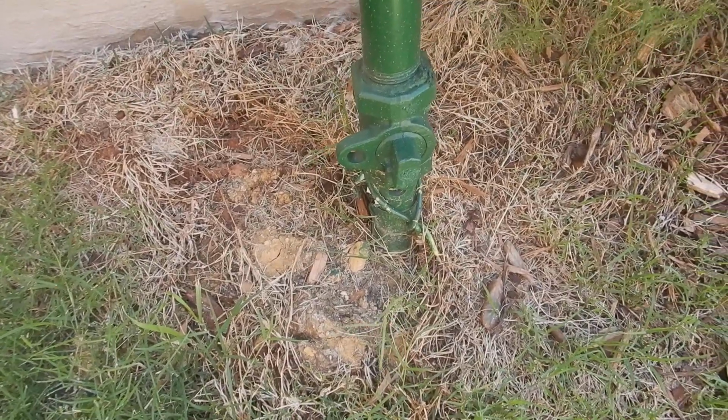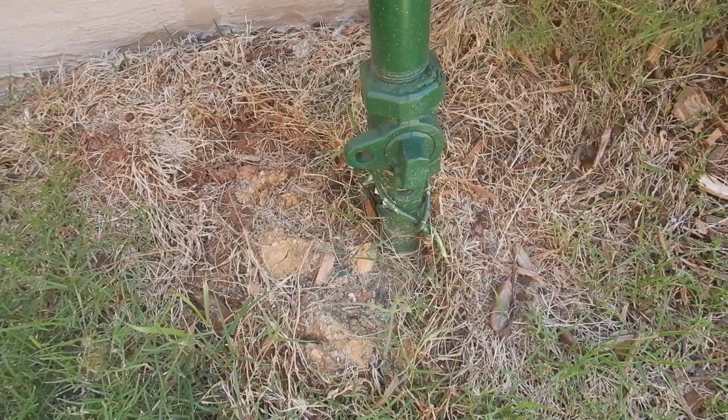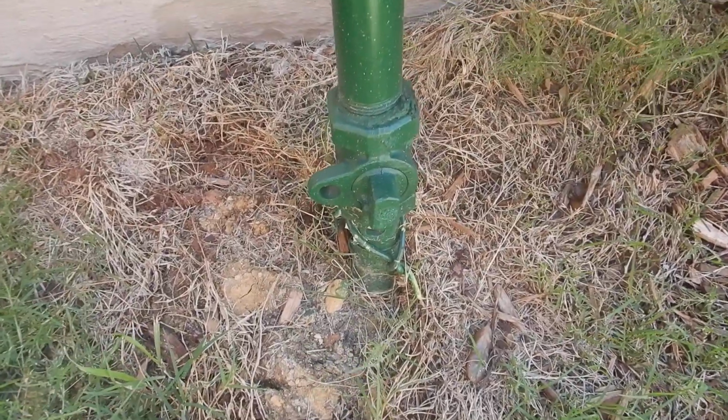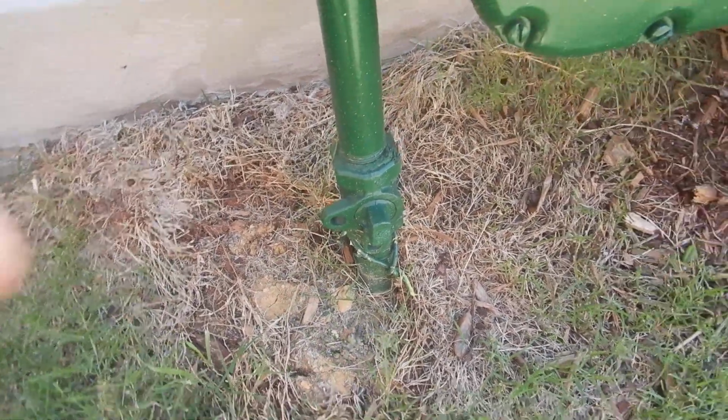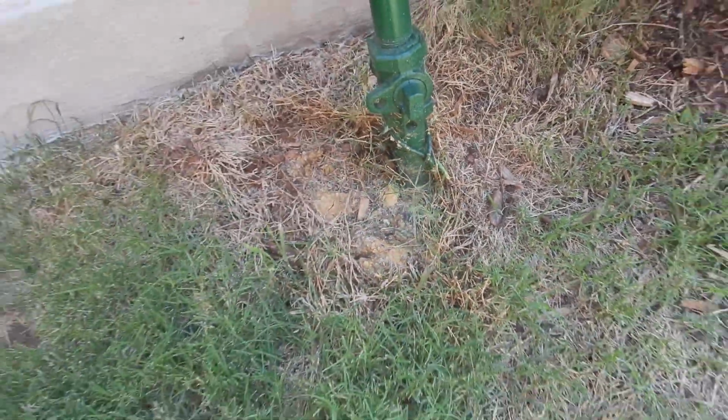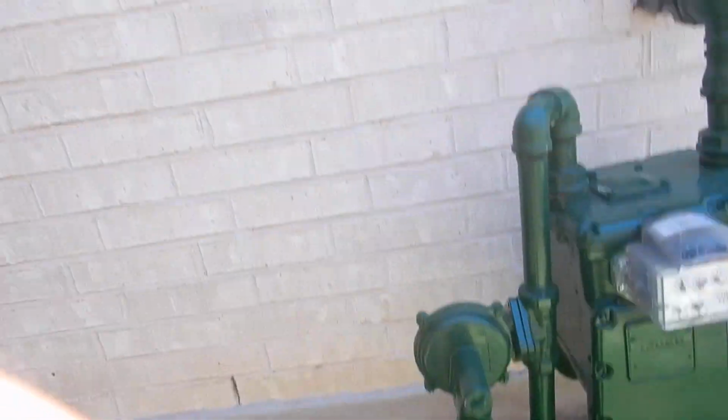This is your main water shutoff valve. Excuse me, gas shutoff valve. This is acceptable. Parallel is on, perpendicular is off. These two holes get lined up, and it turns off the gas. Over here, we have continuous soffit vents.